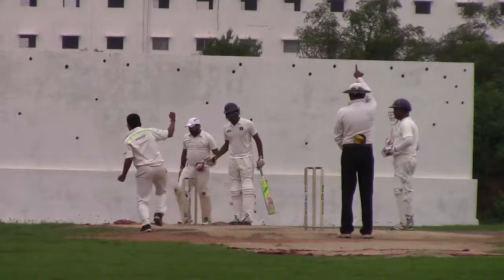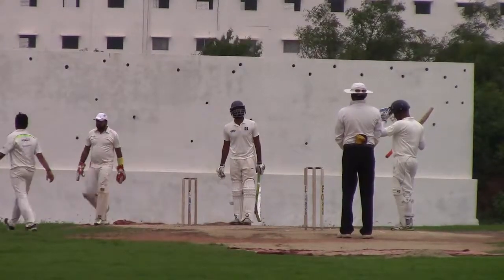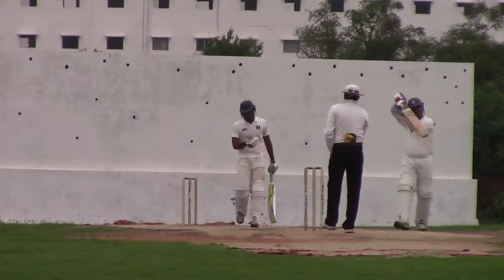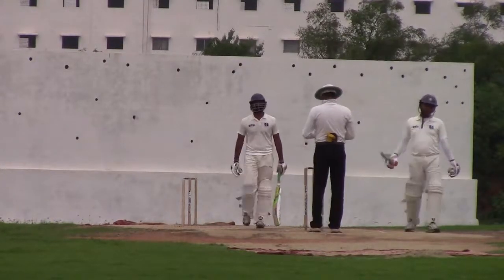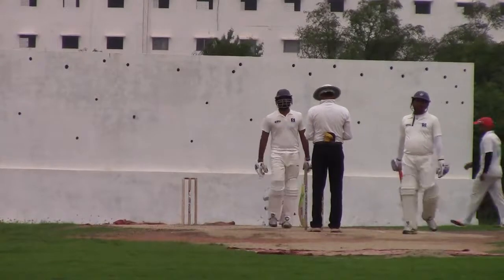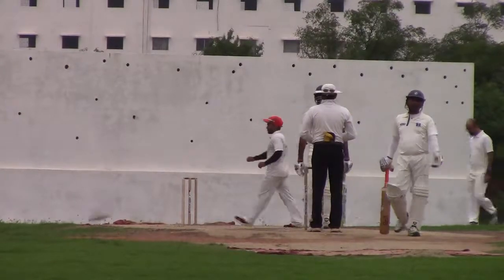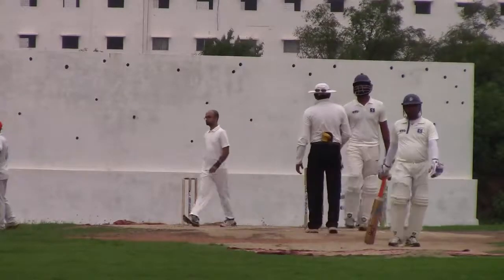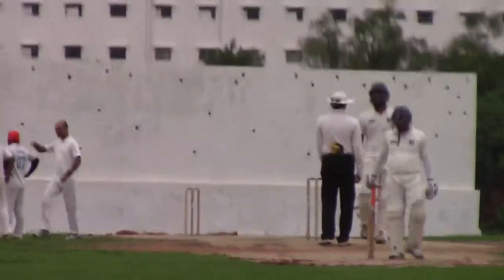Tomorrow we'll never make up 2.5 hours. It's a very early start, so it's going to be tough. India will put their foot on the pedal. Well, India will be really pleased with the way they have.